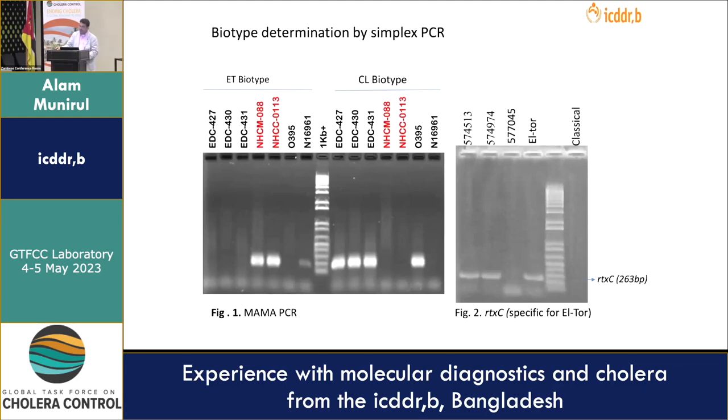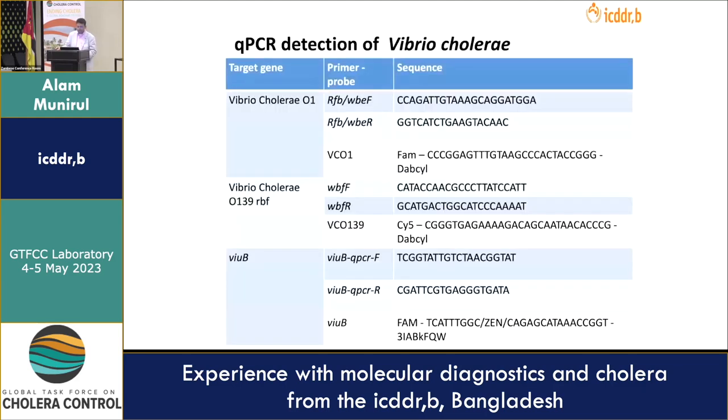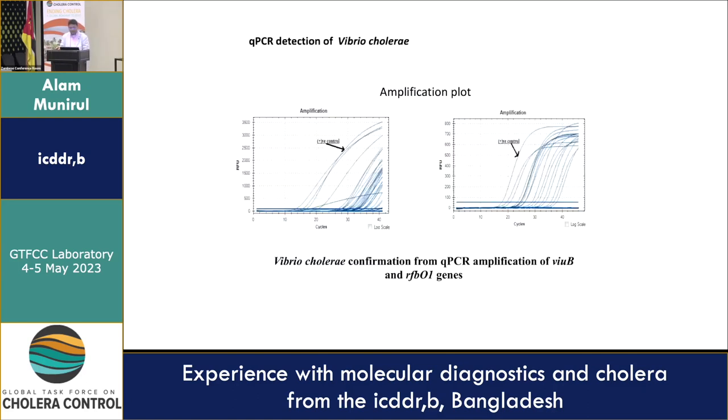Next slide, please. So these are the qPCR primers that we use in our laboratory. So we can detect the RFB O1 and also the RFB O139. And also we use the BIUB gene for confirming Vibrio cholerae by quantitative PCR or RT-PCR. Next slide, please. So these are a snapshot of how we do it in our laboratory.